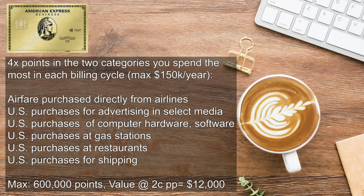And this is also limited to $150,000 in spending per year. Airfare purchased directly from airlines, US purchases for advertising in select media, online, TV, radio, US purchases made directly from select technology providers of computer hardware, software, and cloud solutions, US purchases at gas stations, US purchases at restaurants, and US purchases for shipping. So a lot of that is limited to US purchases only, just make a note of that. Only the airlines is not.